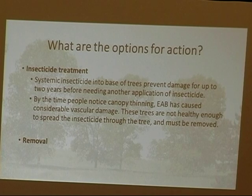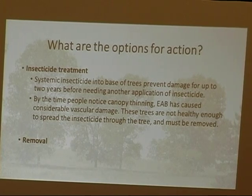Now, the second option for action is removal. And there is a possibility that the city could do something with this material if it's healthy, such as turning it into firewood or wood chips, but it must be complied with DEC regulations in order to prevent the spread of the ash borer.